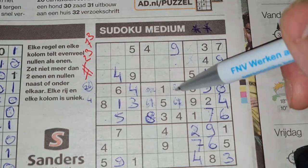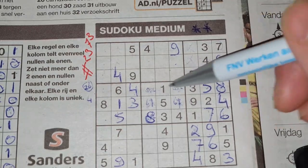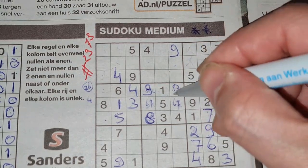2 missing numbers. The 9 and the 2 are missing. We see here 9, no 9 there. 9 should be here and the 2 goes there.